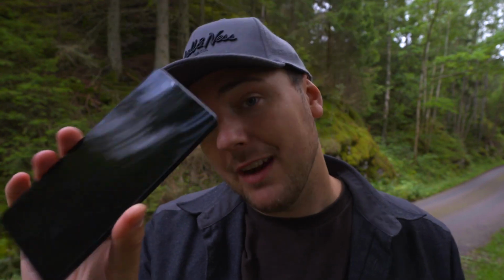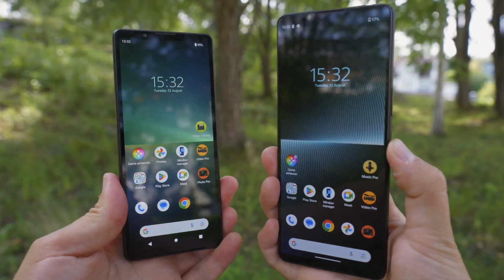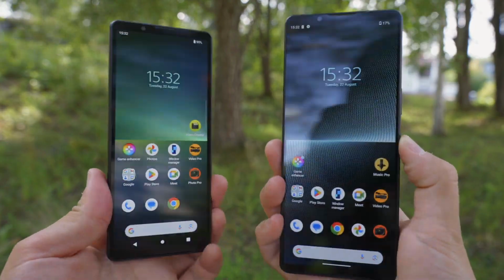So another difference is that the Xperia 1 Mark V has a 4K resolution screen, and the Xperia 5 Mark V has a full HD screen, or 1080 plus I think it's called, which still looks very good since the screen isn't that big. So there's an obvious size difference of these ones, and that is only personal preference, what you prefer to carry around and use.